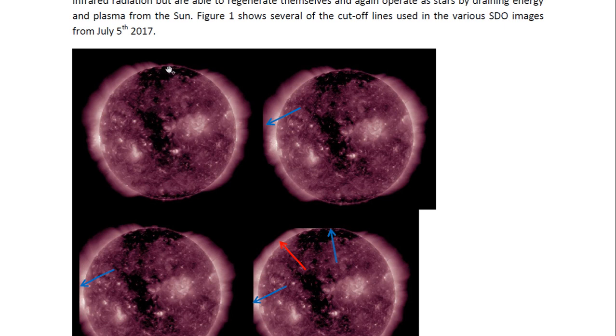These objects also cause these coronal holes because they connect to the sun magnetically, and so pull the sun's magnetic field outwards. I have written extensively about this. But we see the first cutoff line is introduced in the second image. It's a vertical line. It hides part of the corona. There is, of course, no reason to add cutoff lines to these images unless there is something to be hidden. So there's obviously something to be hidden in the sun's corona on the left-hand side.